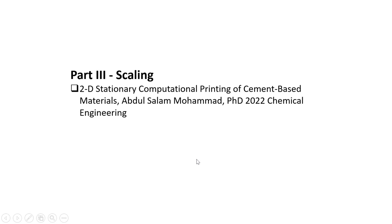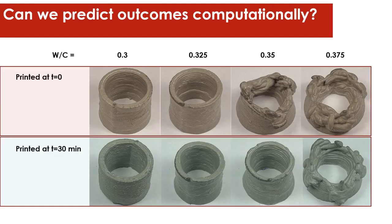So on scaling, our question is really, we can print materials, and this happens to be us printing with neat cement paste, which is really hard to do, okay? But we can print if we formulate the paste right. If you get the water to cement ratio exactly right, you might print something with neat paste. So we thought, let's simplify this work and only look at neat cement paste printability.